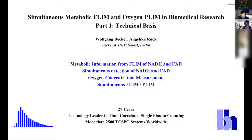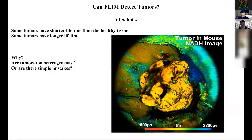So the motivation of all this is, of course, that if we look at metabolic parameters, we are able to detect early alterations of metabolism. And these are usually early stages of diseases. So we are able to detect diseases before they actually cause damage to the tissue or even to the whole organism, or in the worst case, cause cancer.